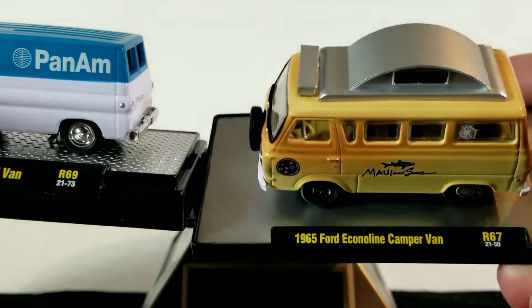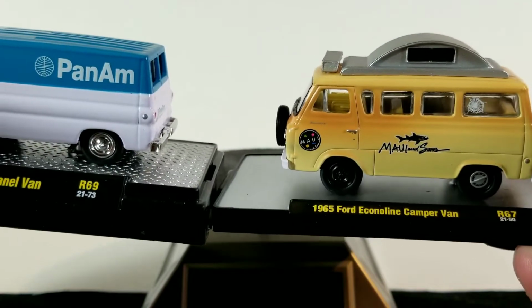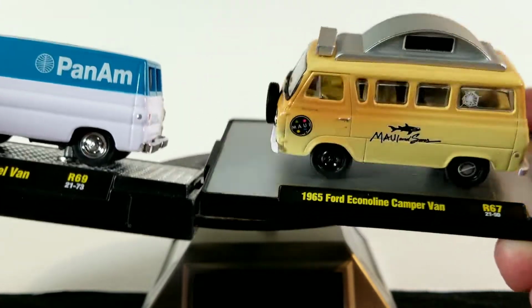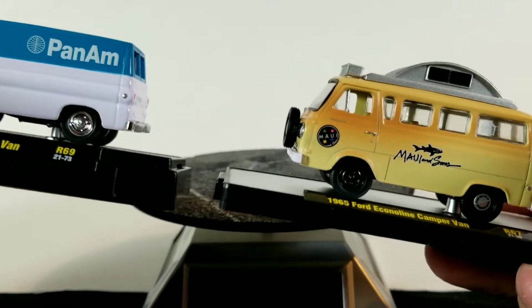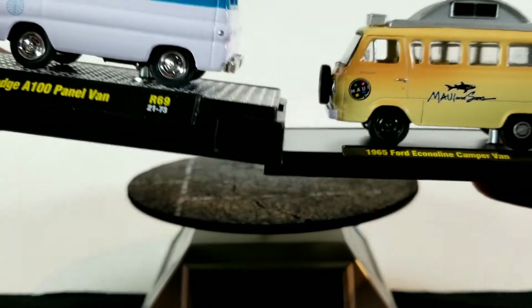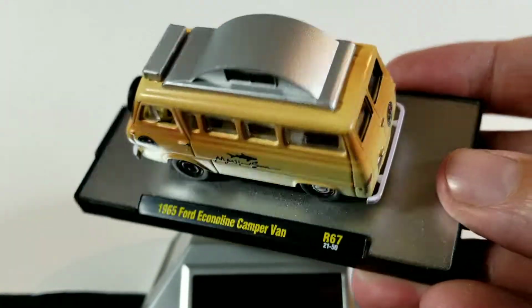They probably don't want the top of the van rubbing against the inside of the display case and chafing or rubbing the paint off. So I'm not sure if you guys ever noticed, but there is quite a bit more shallow of a base for the camper version. Little interesting thing.